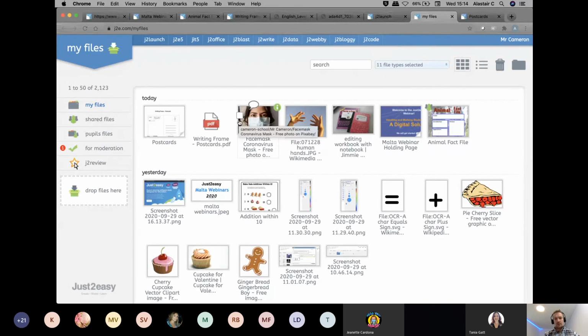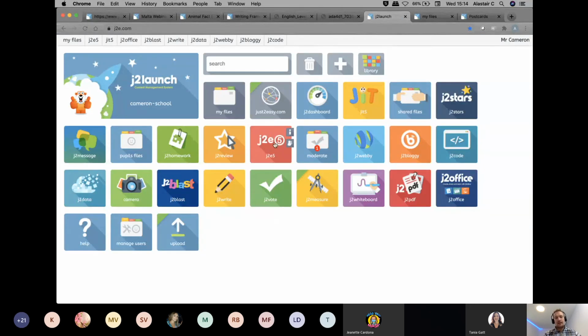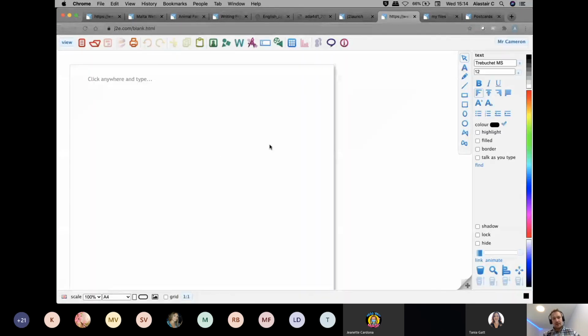But that was just one way of creating a digital task for my students. I could do it a different way. I could go back to my Launchpad and go to J2E5 and create my own digital activity that I'm then going to share with my students, that they can work in completely from scratch. Sounds like a bit of a faff, but it's quite easy to do.